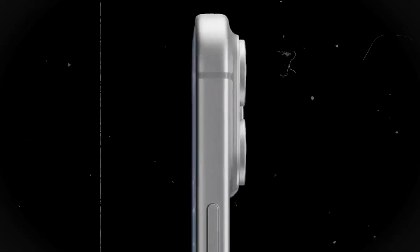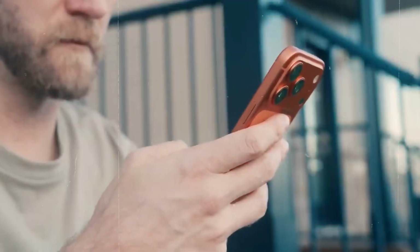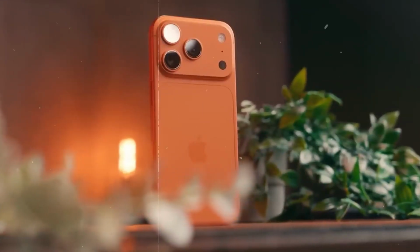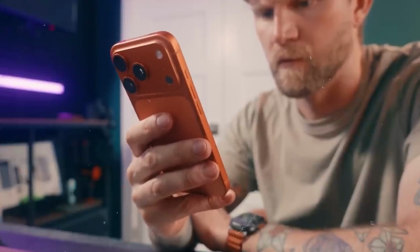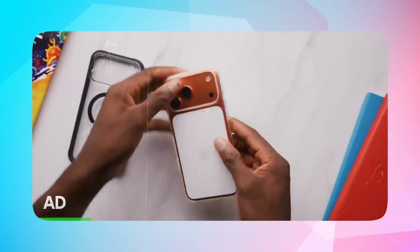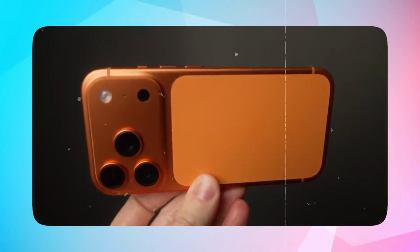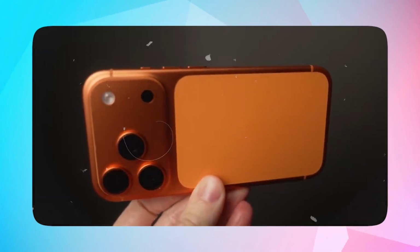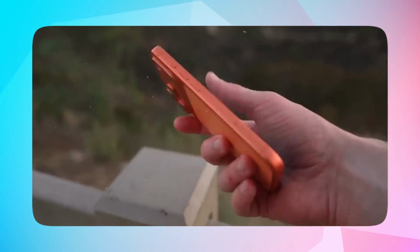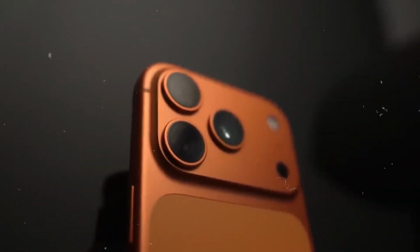11. Resale value and collector's appeal. Here's something nobody talks about enough. Resale value. Luxury iPhones often hold value longer, especially if they're limited editions. Some collectors even treat rare Apple models like investments. If the iPhone 17 Slim Luxury Edition has numbered units or special finishes, we might be looking at a phone that gains prestige over time. Apple's brand strength means luxury models don't tank in value like many Android flagships. So while the upfront cost stings, long-term value could soften the blow.